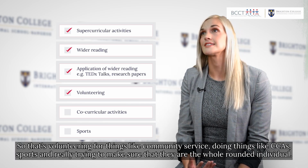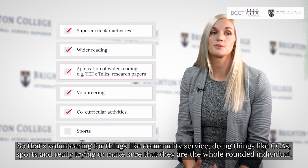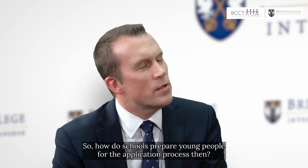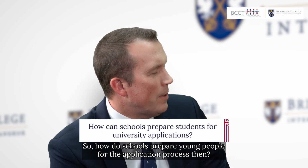So that's volunteering for things like community service, doing things like CCAs, sports, and really trying to make sure that they are the whole-rounded individual. Thank you. So how do schools prepare young people for the application process then?